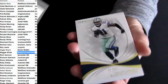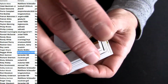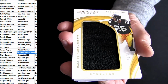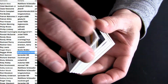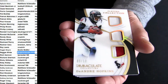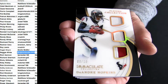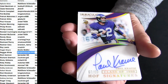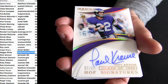Ezekiel Elliott. Hall of Fame jerseys there. Rod Woodson. Rod Woodson. DeAndre Hopkins, triple patch. He's numbered to 10, too. 9 of 10 for D-Hop. Hall of Fame SIGs for Tarkenton. Oh no, that's Paul Krause.